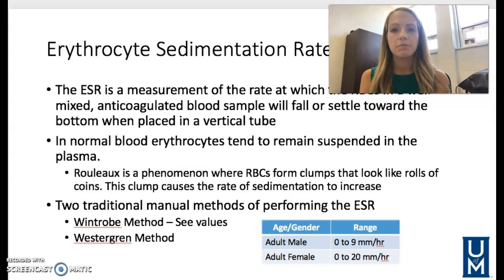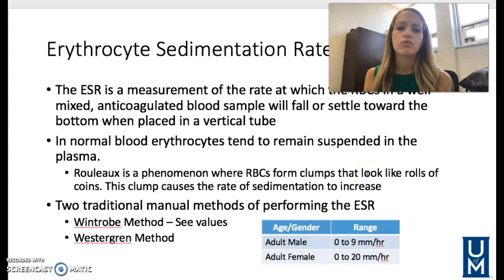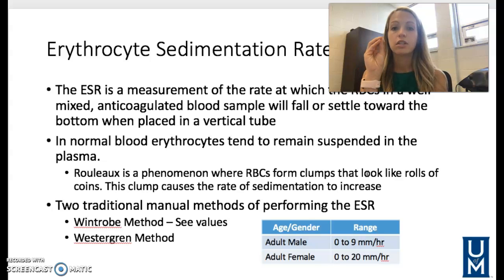Then erythrocyte sedimentation rate. This is the measurement of the rate at which red blood cells settle towards the bottom. So they're floating around, but eventually they settle at the bottom of a specimen. In normal blood, erythrocytes tend to remain suspended in the plasma. Like I said, they're floating around. But sometimes there's a phenomenon in which these red blood cells form clusters and clump up, which causes the rate of sedimentation to increase.